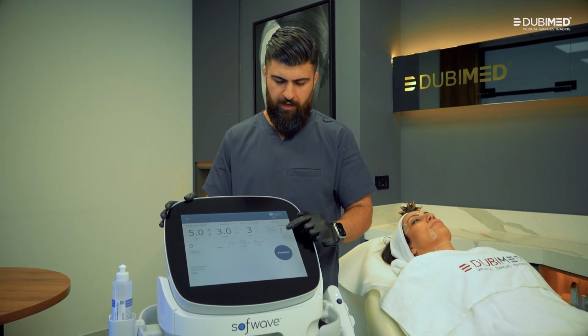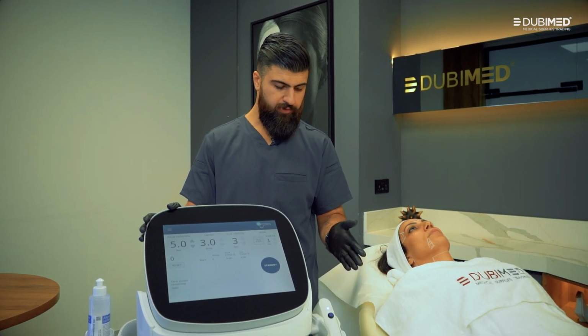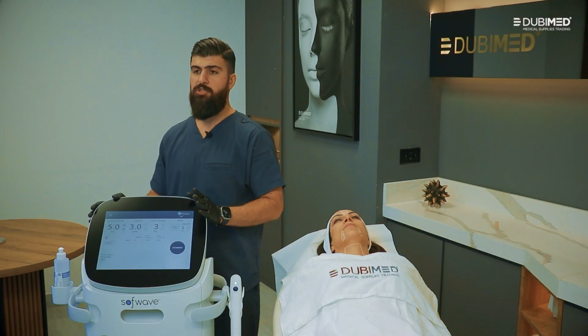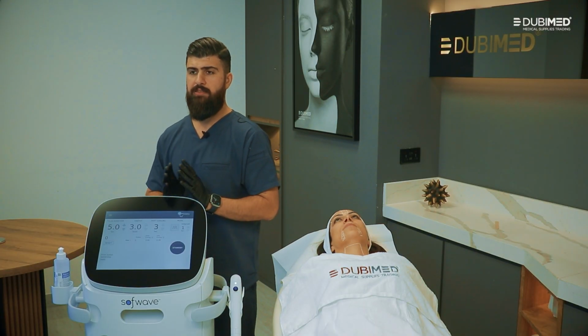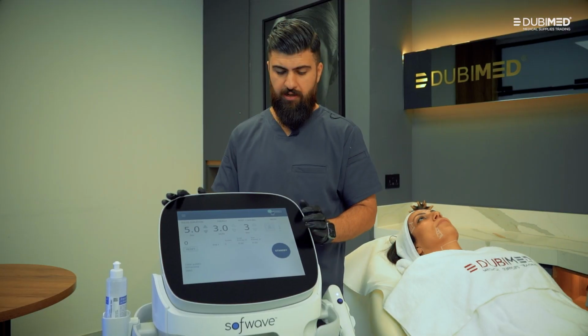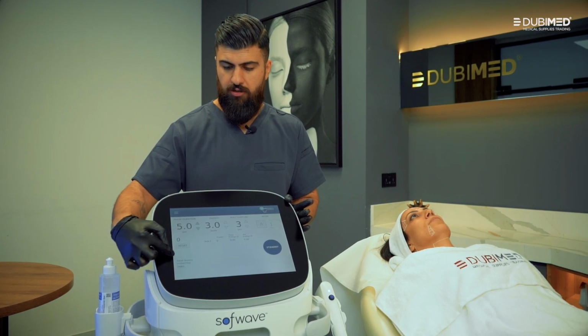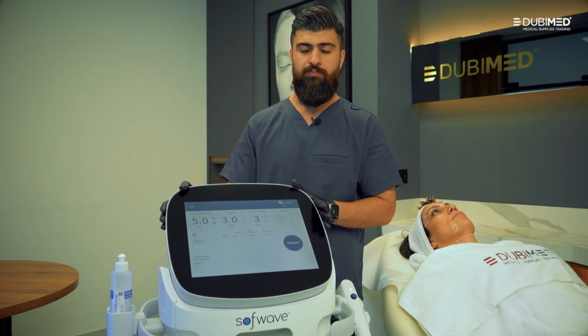In this section you can create intervals and keep your hand or your foot either on the foot pedal or on the key here. So the machine is going to shoot automatically, and this number is going to indicate the interval between the shots. Or you can turn it off to keep it as single. In this section, you can see the remaining shots that you have in your machine.